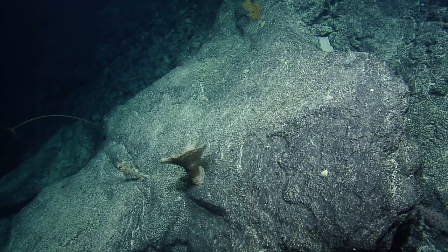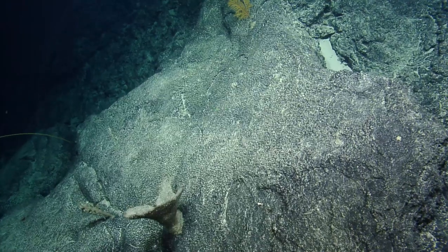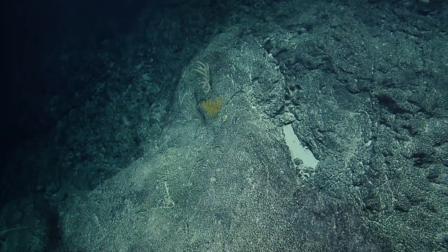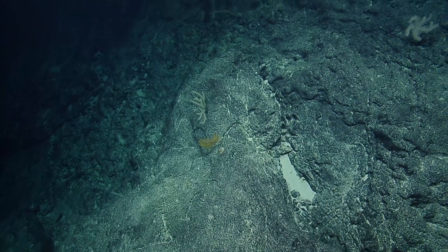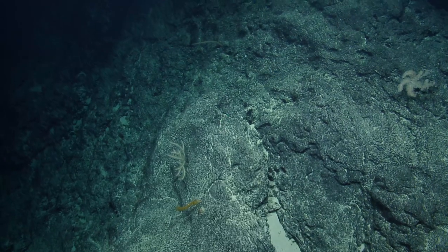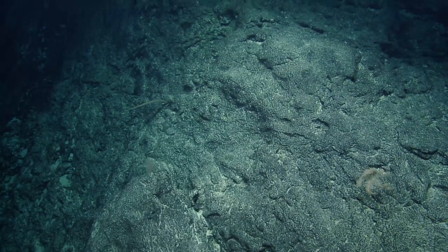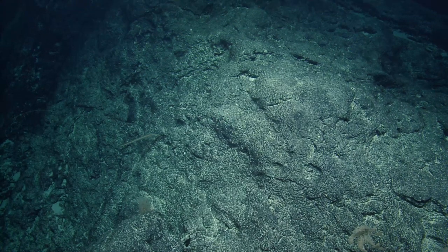Yep, keep moving, please. Is that a dead sponge? Yep, I think that's a dead sponge base. And we've got probably another Narella and probably a Stauropathes there. Another black coral on the right. You want to chase me up there with your winch?